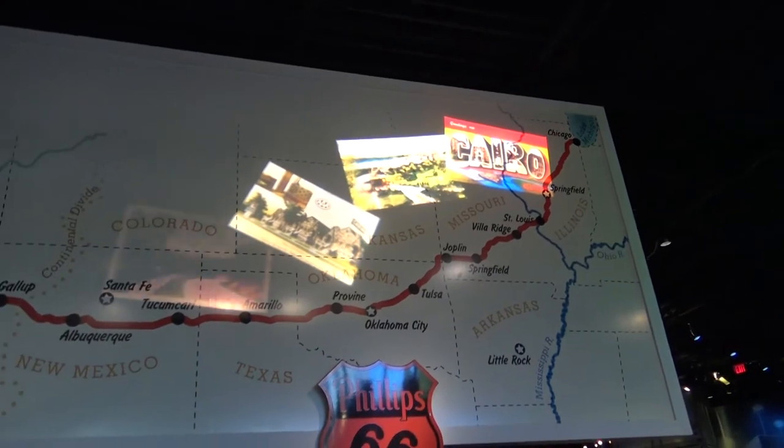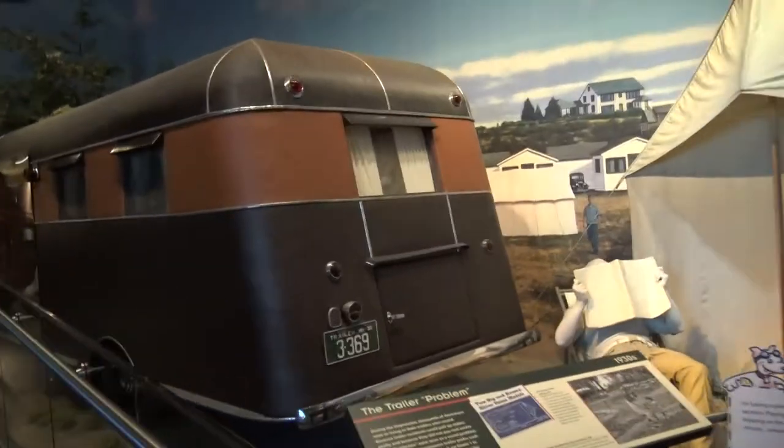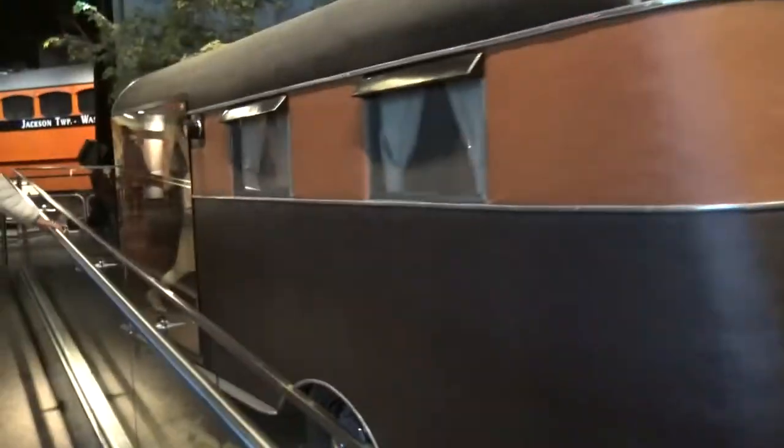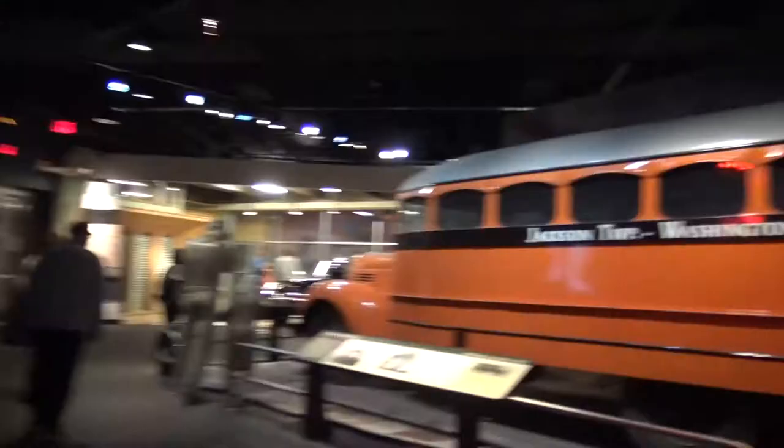I know so much stuff on Route 66, roadside attractions I want to see. We've only done a little section in Illinois. Can we do Route 66 in this thing? We had our little trailer. It would be nice every night afterwards, having a nice dinner parked somewhere.